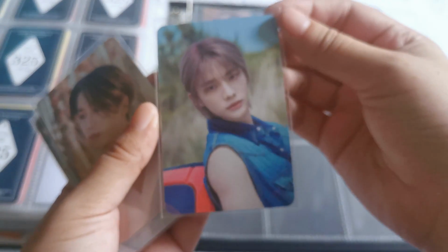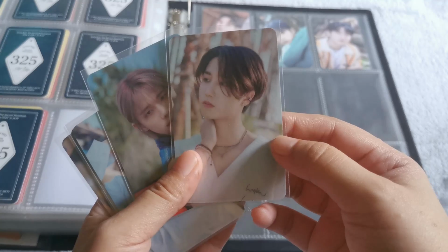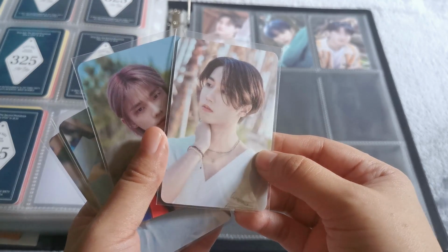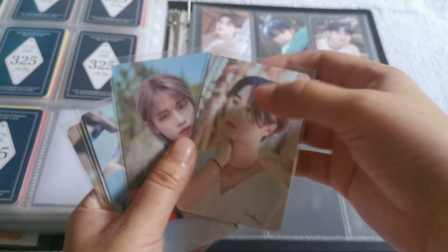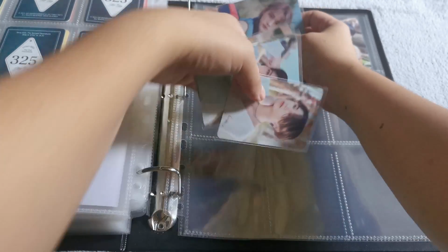By the way, Yeonjin is also, and Han. I've already mentioned it during my unboxing for the Stay in Jeju that I really like Han. I really like Han's hair.